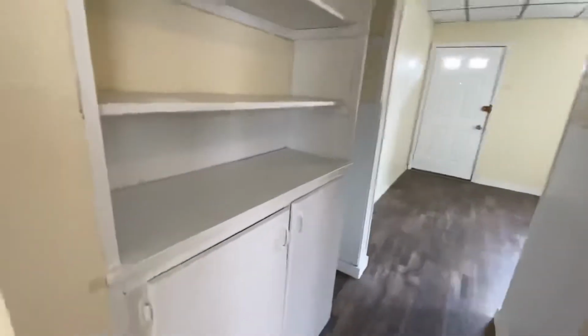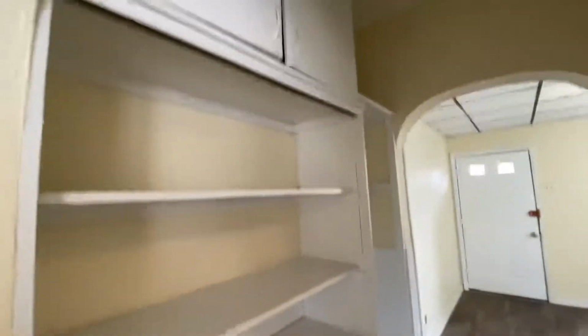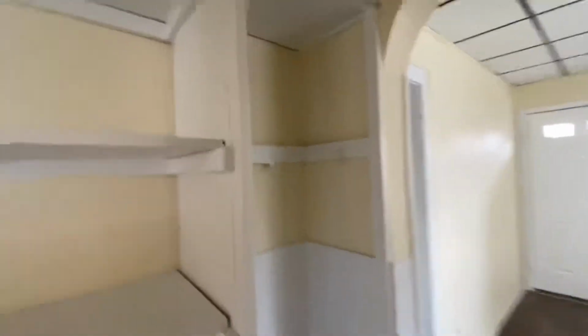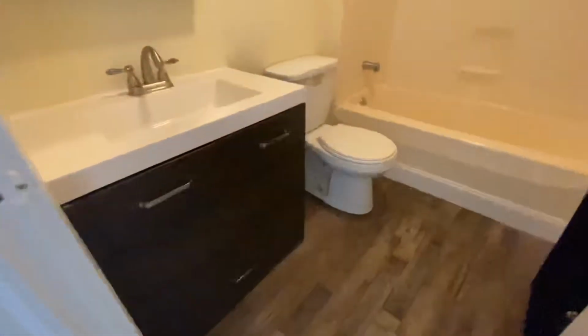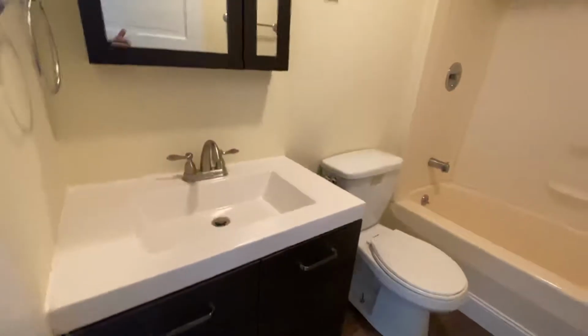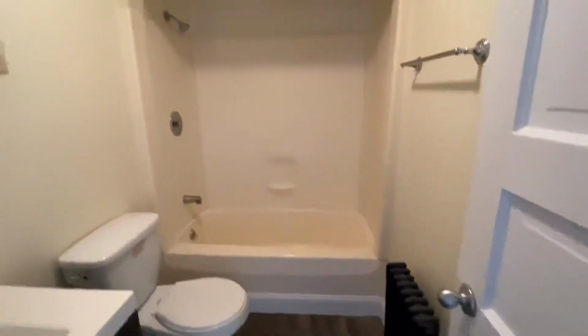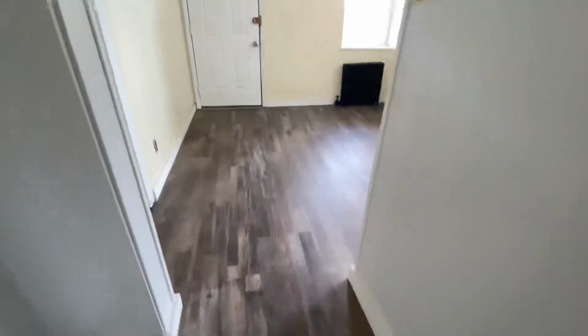Ceiling fan here too. And here is kind of like a hutch for a pantry or a linen closet here, actually. Hang your coats up in here. And here's the bathroom. Nice new vanity. It's modern looking. Medicine cabinet. Nice tub and toilet. Waterproof flooring.